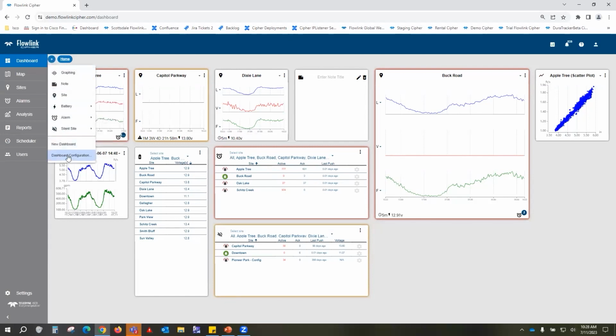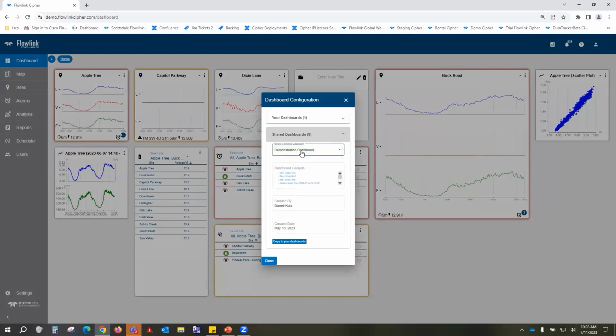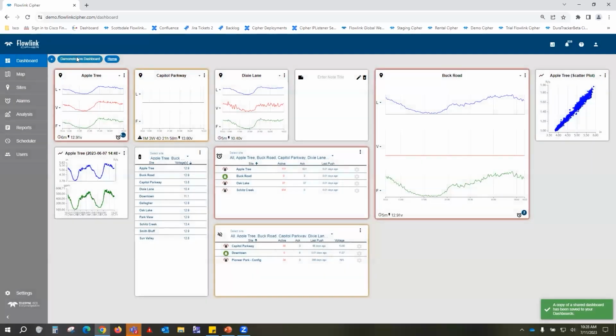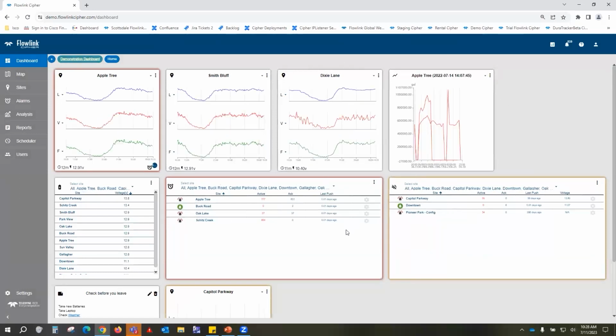And by doing that, by using the dashboard configuration, I can go ahead and say, I want to share this. By sharing it, it becomes available in the shared list. On the flip side, if I want to make a copy of someone's shared dashboard, I'm going to unshare my home here. I have other sites here named home that are shared, but I have a demonstration dashboard here as an example. I'm going to click on it and I'm going to say, I want to copy this shared dashboard that someone made. I'm going to copy that to my dashboard. It does give me an option to change the name if I want, but if I hit save, I can jump over to it. And now I've got their dashboard on my screen.